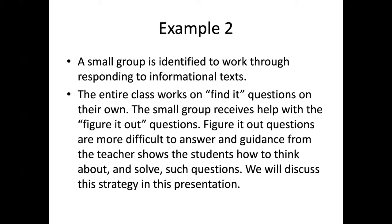So if we imagine that the entire class of, say, 25 students have all read an informational article, everyone will be answering questions, but the teacher is very specific: everyone's going to answer the find it questions. I'm working with these 5 folks. We're going to work on the figure it out questions. And so you're providing an extra scaffold to students who would need it on the harder questions. Then when they are not in group, they can do the find it questions on their own.